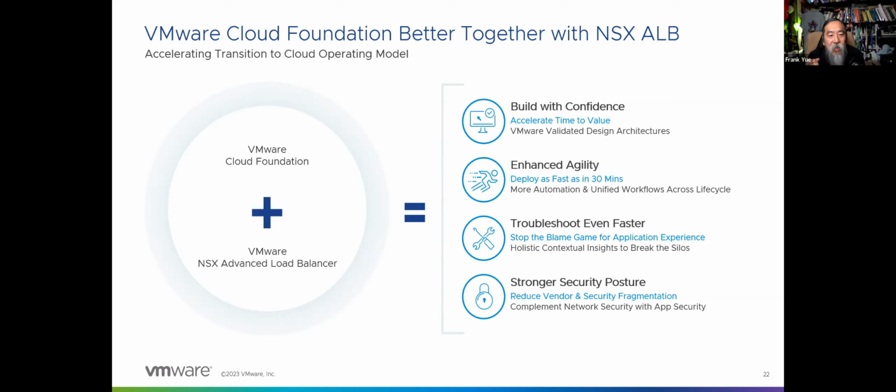So we're building with confidence. And when I say building with confidence, part of the fact is that this is all coming from VMware. So you know this is validated. You know that we have done things to make sure that things work together. So you're comfortable. You should be comfortable knowing that these two pieces come together and work well together. And this helps accelerate your time to value. And we'll talk about that in a little bit.